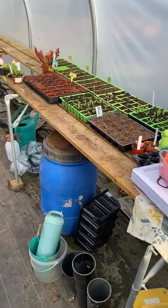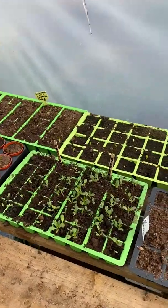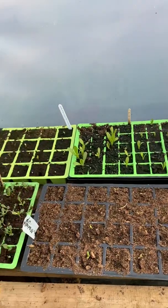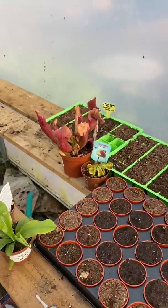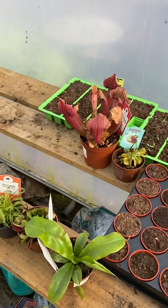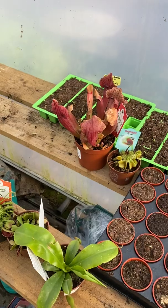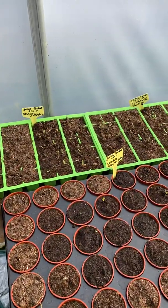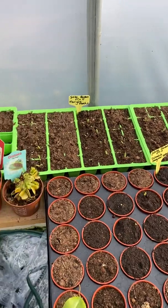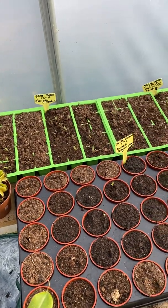Here on the right we've got peas and various other things that the ladies have been growing recently. And then we've got some carnivorous plants here, 6 of them. A couple of Venus flytraps. Things are growing nicely in peat and non-peat compost.